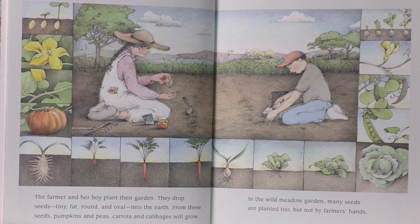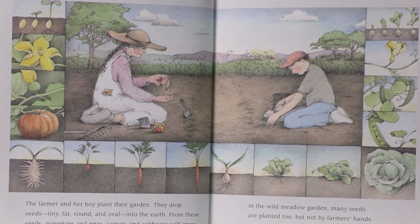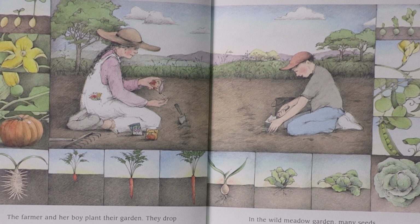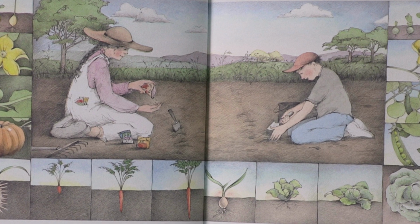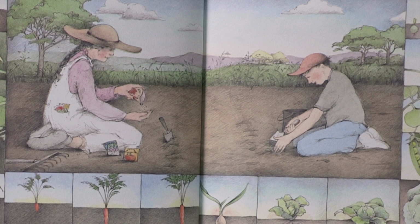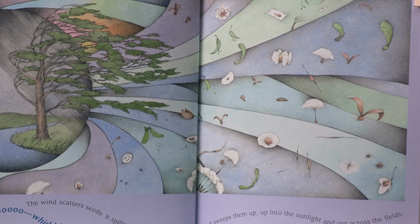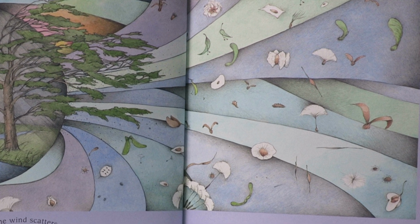The farmer and her boy plant their garden. They drop seeds, tiny, fat, round, and oval, into the earth. From these seeds, pumpkins and peas, carrots and cabbages will grow. In the wild meadow garden, many seeds are planted too, but not by farmers' hands. Right. The wind scatters seeds, it spills them and spins them and sweeps them up into the sunlight and out across the fields.